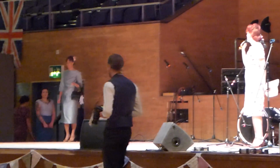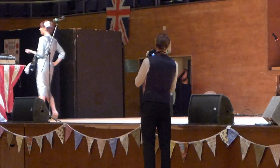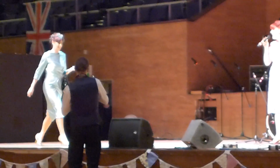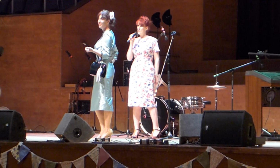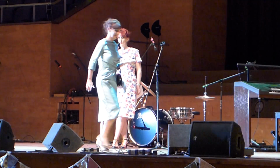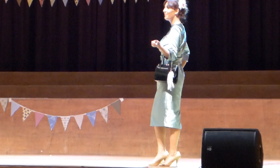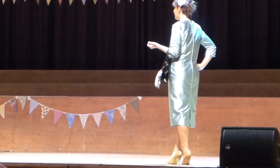And next we have the wonderful Emma. Emma is also in a 1960s number. The kind of details that you see coming through in the 1960s is much more structure and detailing around the waist. It's got folds and it's got pleats. Very much thinking towards the Jackie O kind of look. This fabric also has the luxurious aspect of being Duchess satin.